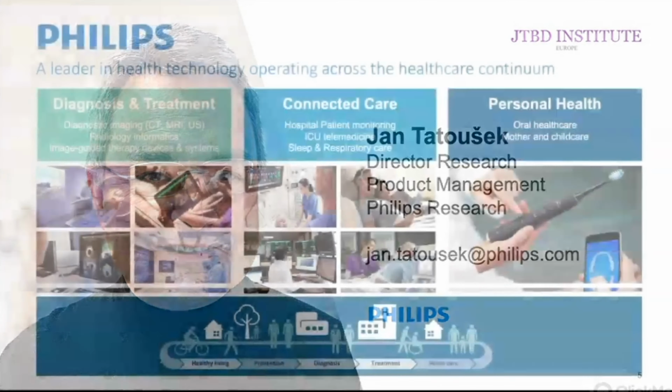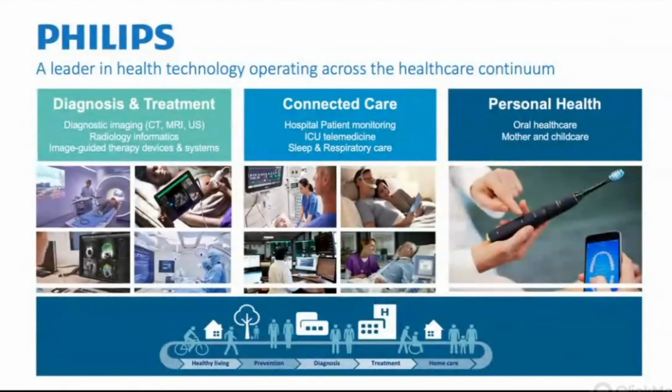So let's move to Philips for a moment. Just to give you an idea in which area we are at this moment applying jobs to be done for innovation. You may recognize Philips as a company that has labels on many different consumer products. Those are at this moment mainly labels. Philips doesn't make that much of these products like TVs and so on.